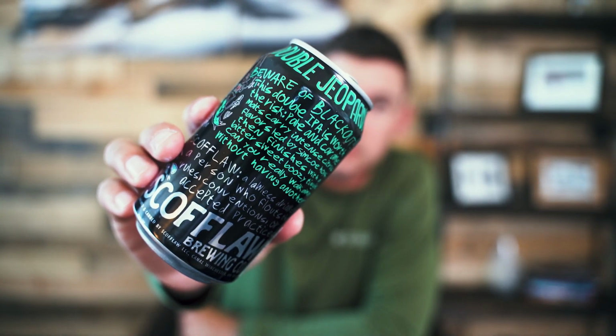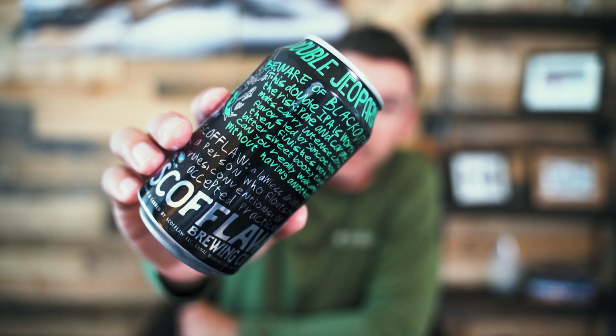And while we do this today, we're actually going to be enjoying a Scofflaw Double Jeopardy. They're a new brewery out of Atlanta. One of the brewers is actually from Russian River Brewery out in California. So if you like IPAs and you know the world-renowned Pliny the Elder, this is one of those brewers, and he's now down in Atlanta making some great IPAs and other beers. If you have a chance, check them out.